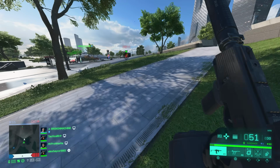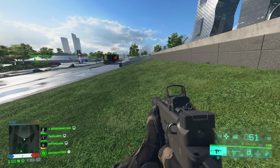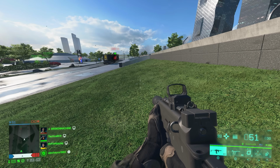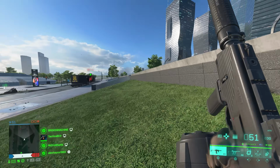Ultimately, if you're somebody who's playing 2042 anyway and not somebody who's waiting for it to improve and get into a better place, these are going to be some pretty good improvements to the game that I think a lot of people are going to value. Again, if you're an existing player of Battlefield 2042, this ticks a lot of boxes in all the right ways, and I think it's going to push people into a really good direction.